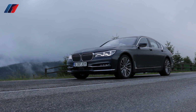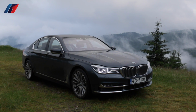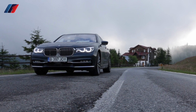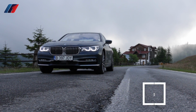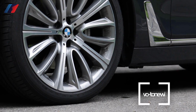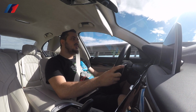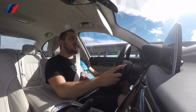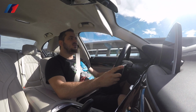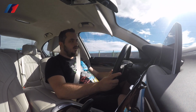Yeah, the S Class is more refined, more luxurious, more comfortable than this car. However, this 7 Series is almost as good as the S Class in all of those areas, but the BMW has a button on the center console, and once you push that button, this car turns into the greatest driving machine of this segment. And that is all that matters to me.